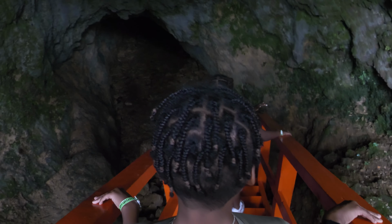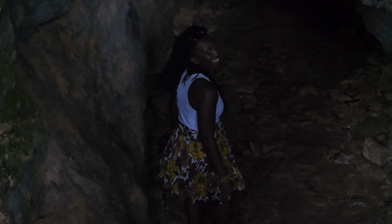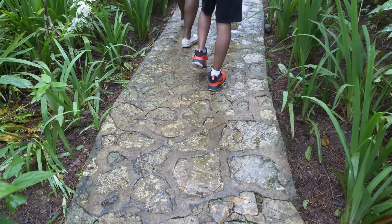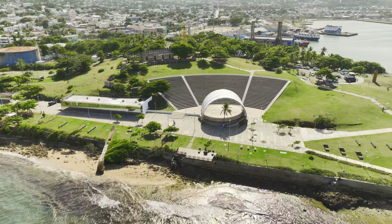Oh, my knee just cracked. Mommy moaning and complaining. My knee cracked when I went down there. Do we have to go down? No, there's nothing. I can't see in here, guys. When it rains, this pathway gets a little slick down there. So be mindful of that.